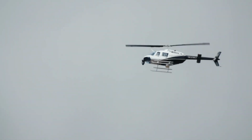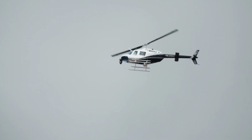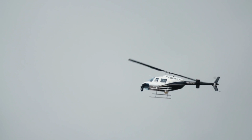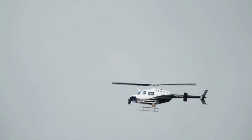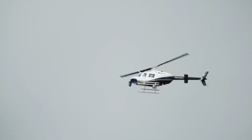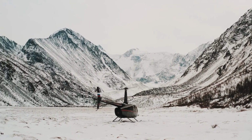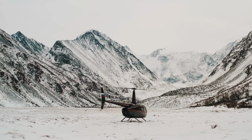Quieter helicopters. Sign me up. Imagine a world where helicopters don't make all that noise as they fly around. It's a really appealing idea, isn't it? And using electric power could also make them cheaper to run and easier to maintain, since electric motors have fewer moving parts and tend to be more reliable than combustion engines. So it's a win-win for both the environment and the people operating them.